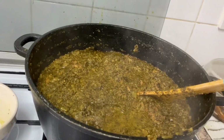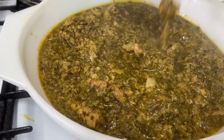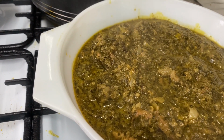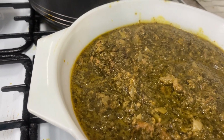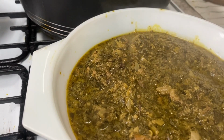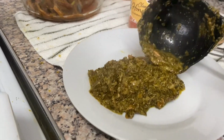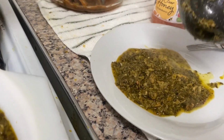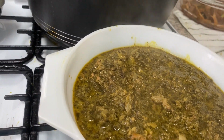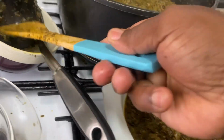So nice. The white rice. You can eat the white rice, you can eat the fufu, you can eat plantain. Boiled plantain or fried plantain, depending. Me, I love fried plantain. So lovely, so good. Smelling divine.